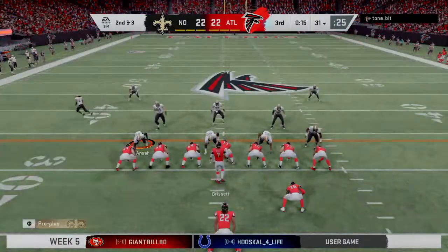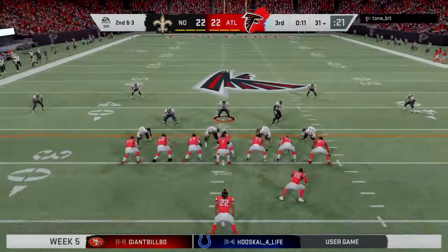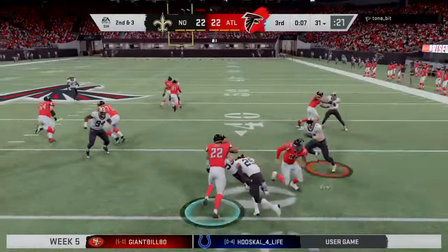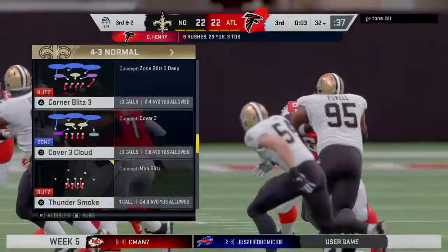A good run, got 7 on first. Here's second and 3. They'll try the right side with Henry, and he'll scratch out only about a yard up to the 32.